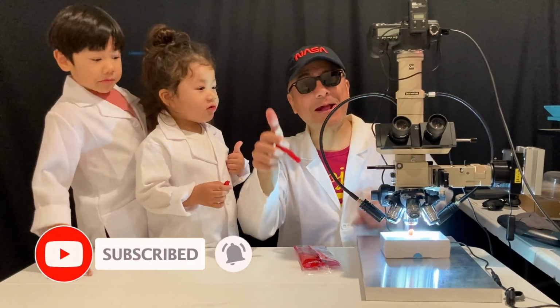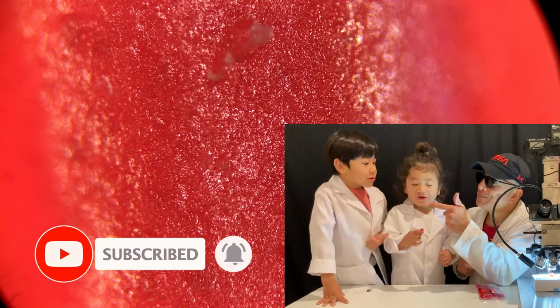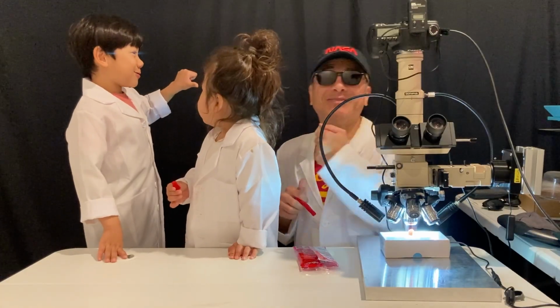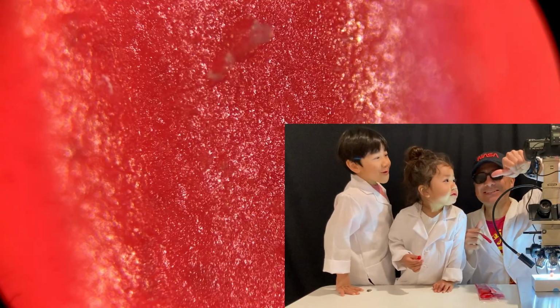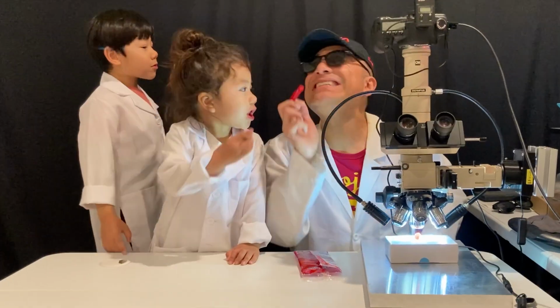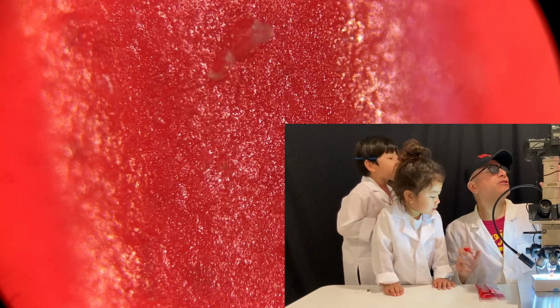Oh, thumbs up. Hey, 2 years old. Thumbs up. Chiquito, what do you say? Thumbs up, thumbs down? Thumbs this way. Thumbs that way. He's in between. You don't like it? There he goes. Thumbs up. I really love it. It is delightful.